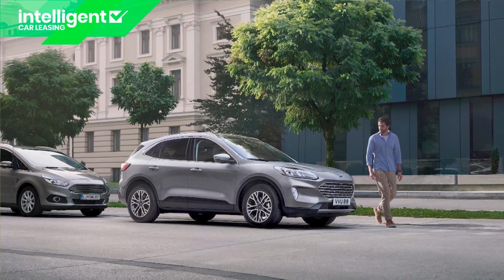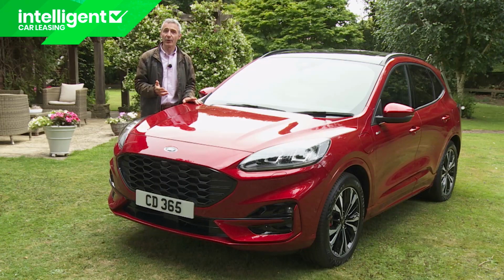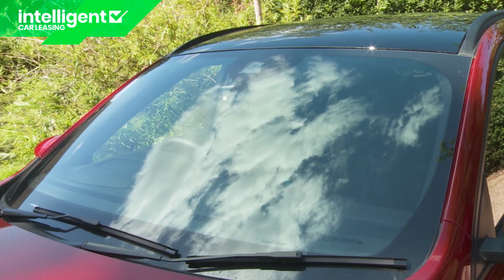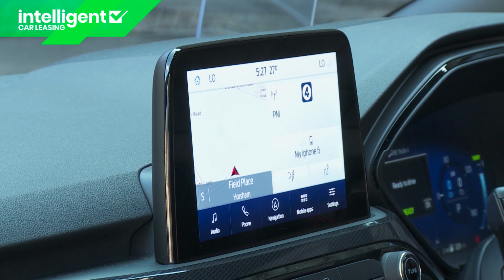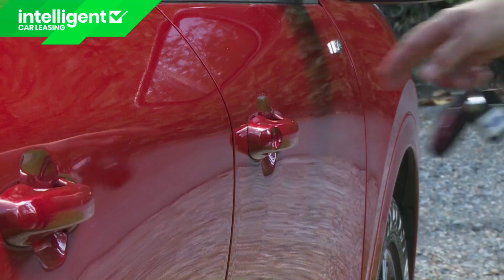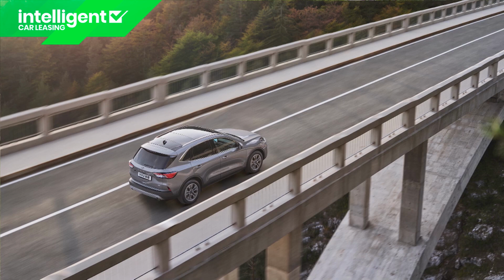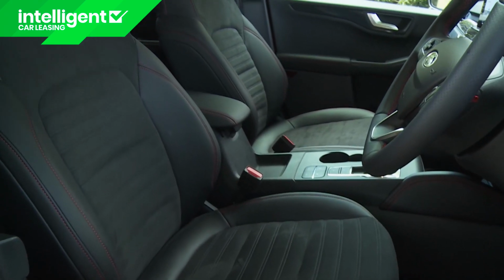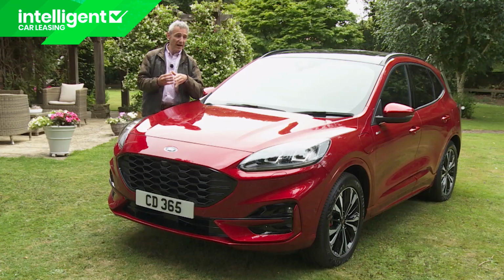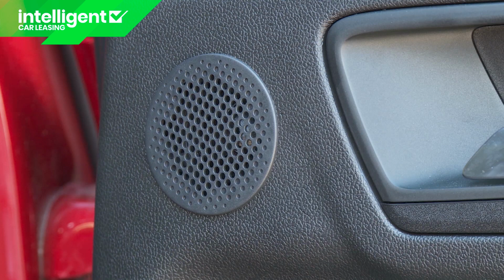Now, even the Titanium variant is well equipped with LED headlights, climate control, 18-inch alloy wheels, a quick clear heated windscreen, an 8-inch Sync 3 centre dash infotainment screen, auto headlamps and wipers, keyless entry, and a very complete package of camera-driven safety kit. Inside, in a Titanium spec Kuga, you can expect sports seats with lumbar support, cabin ambient lighting, and a B&O premium audio system.